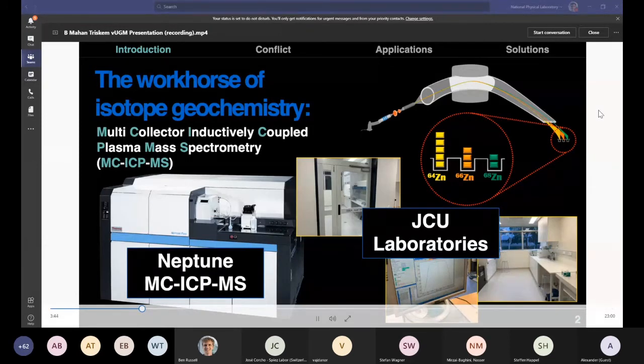Okay, so we've got one of those here at JCU. This is just a bit of a shameless plug. So we've got a Neptune multi-collector ICP-MS, and we've also got a clean lab where we do all of our sample prep, etc. This is probably pretty familiar for some of you.